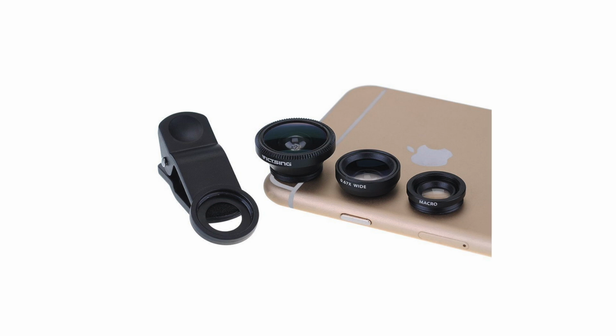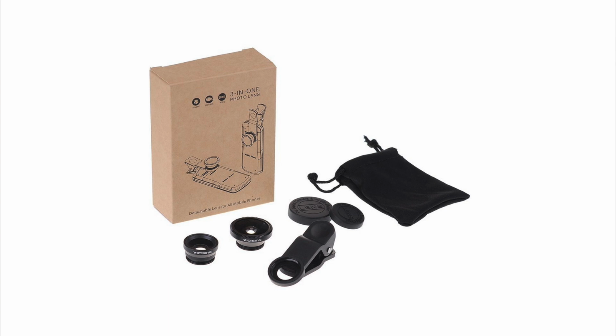Now, the next piece of tech that we're going to be looking at is actually a set of 3 lenses for your mobile devices. This is very similar to the Olloclip, but as you guys know, the Olloclip is a very expensive set of lenses, and it's really specific to a couple of devices. This one is from a company called VicSing, and I know that it sounds a little bit weird.